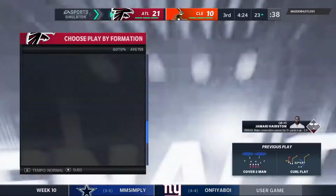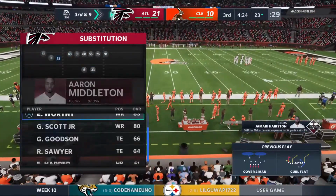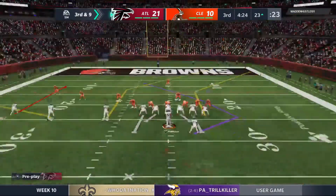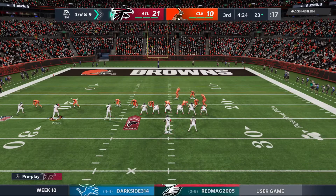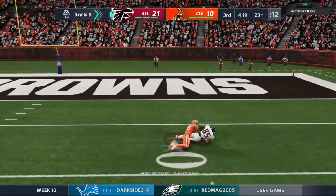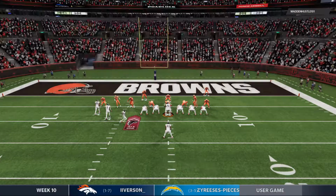So that'll back him up 5. Instead of a 3rd and 4, now they have to manage a 3rd and 9 after the delay of game. They'll look to throw. That is caught at the 7. And brought down, but not before they get it inside the 10 to the 7. Just his 2nd catch of the game so far. This one moves the chains.